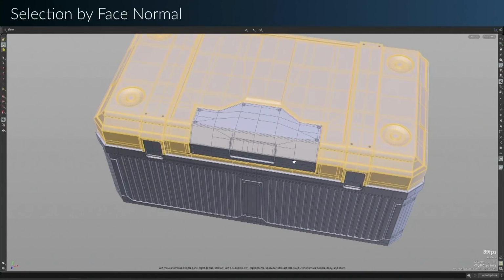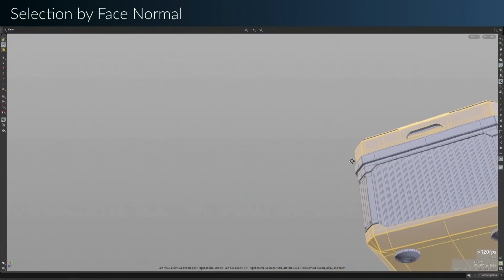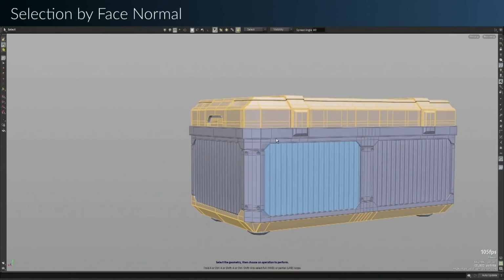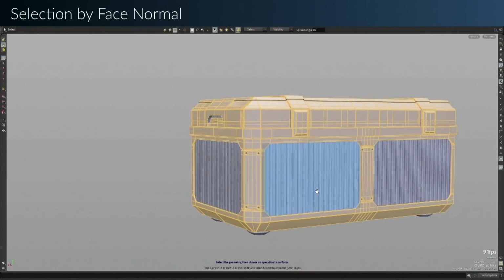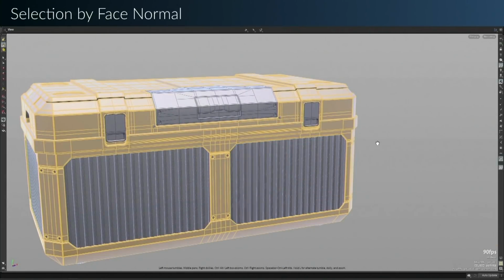Now we've changed the angle to 90 degrees, and you can see we'll wrap around the corners of objects, but we won't go too far. It'll stop at that 90-degree limit. Again, it allows you to really rapidly make selections on geometry for work down the road. This is especially great when you just ingest a model and maybe you need to isolate something really quickly in the viewport.